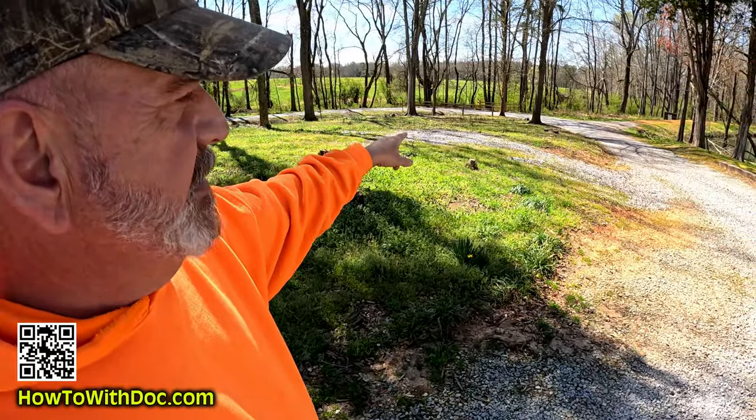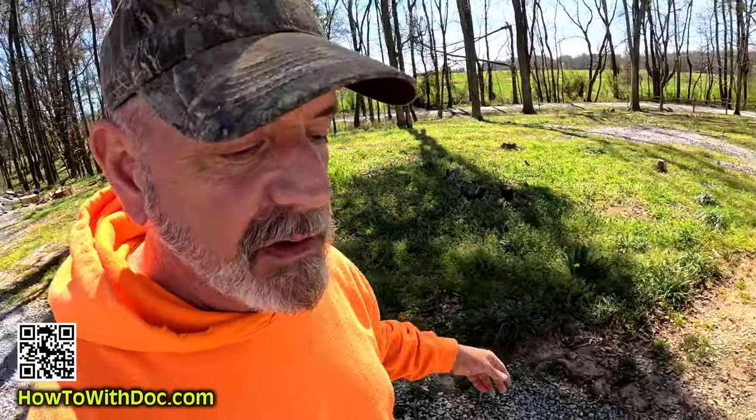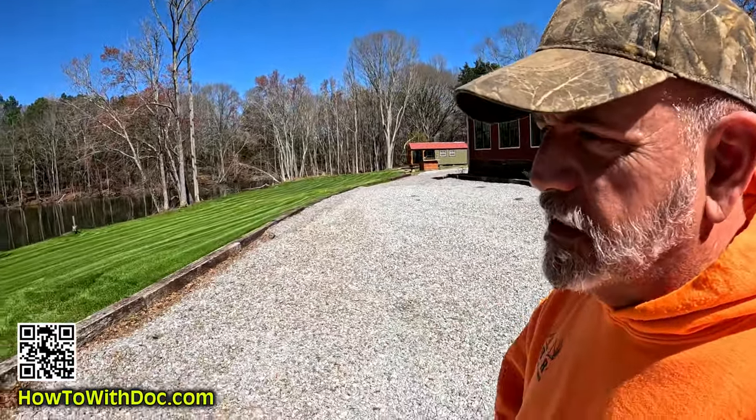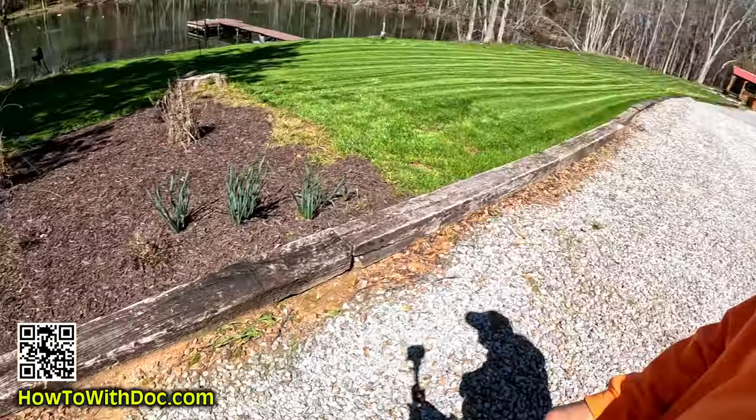I'm going to keep a little gravel parking pad over here, but other than that, this will be able to be cut. It'll be another lawn, just what I need, right? I do want to show you this. The pond front really looks amazing. We came out here, and we mulched this down. This is a little flower garden we're putting in.